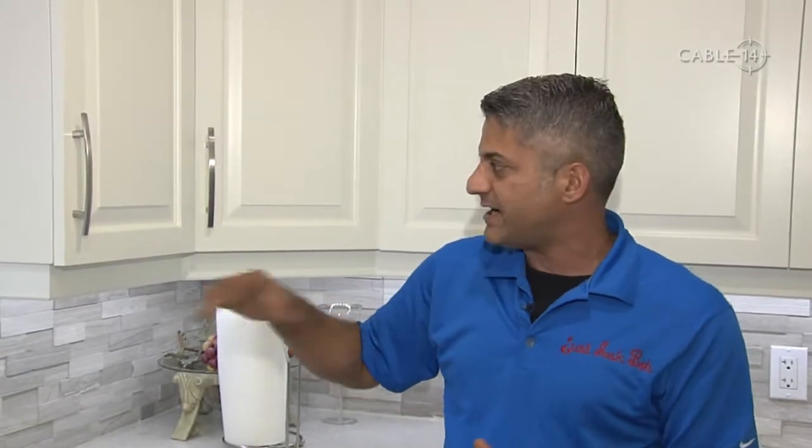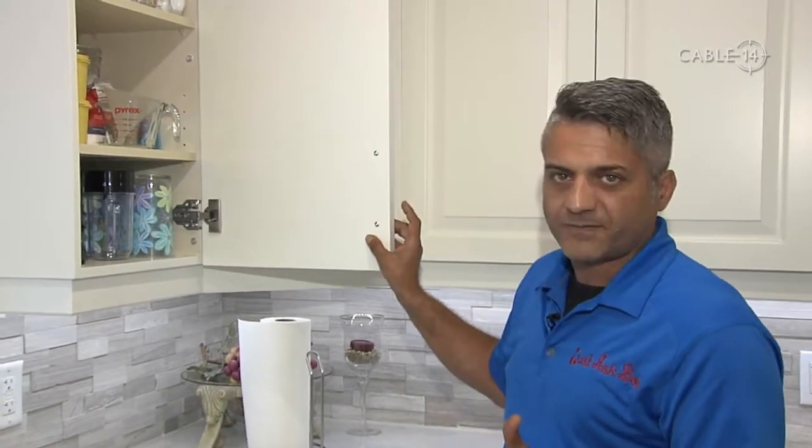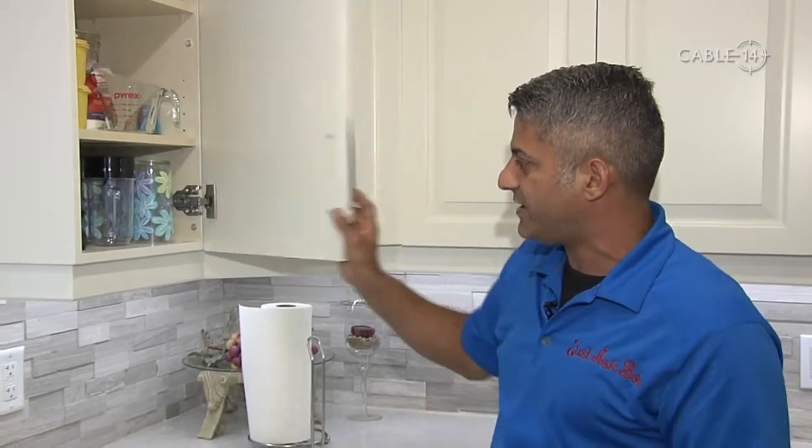Now, they're a custom build and custom refinish facility. They can take your oak dark doors or maple, they can refinish and strip that door into any type of white that you want. Those were so terrible that they had to be replaced completely. This is a brand new door. Those ones could not be refinished at all.